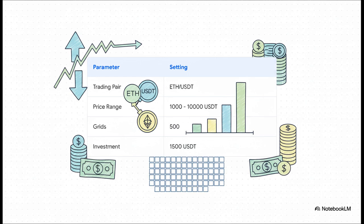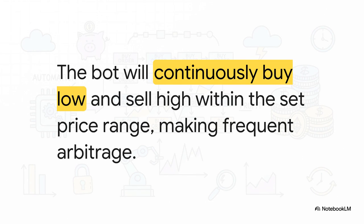whole thing running. And boom, as soon as you create it, the bot is live. It'll immediately start buying some ETH at whatever the current price is, and it'll set up sell orders above that price. The rest of your USDT is kept ready to place buy orders below the current price. From that moment on, it just does its thing, buying when the price dips, selling when it rises, all within that big $1,000 to $10,000 playground you gave it.